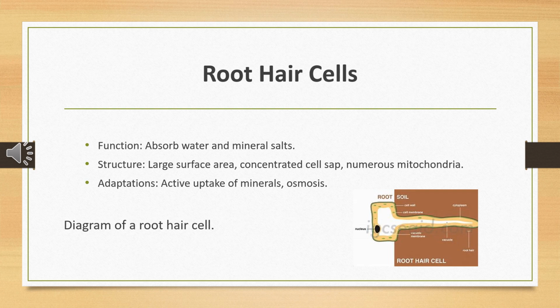Finally, let's talk about root hair cells. These are found in the roots of plants, and their job is to absorb water and minerals from the soil. They have long, thin extensions that increase their surface area, making it easier to absorb water. Inside, they have a lot of mitochondria to provide energy for absorbing minerals.